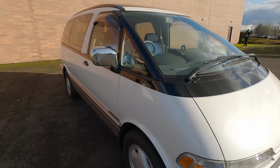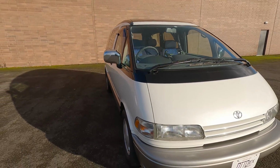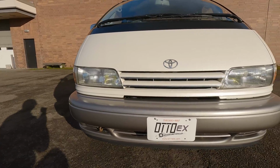This car presents so nicely. This is a really nice example. We've had a few nice ones, but this one is definitely up there with one of the top cleanest Previas we've had.